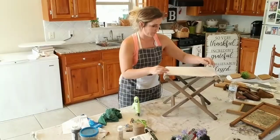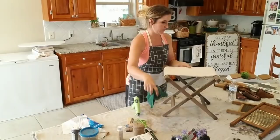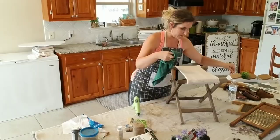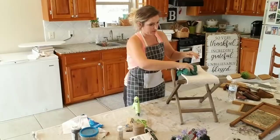I just got some fuzzies on it when I turned it over from my dirty table. All right, this piece is ready to go. I might just take a lint brush and brush it off the top. I got lots of sawdust and all on this thing. So this is super cute.